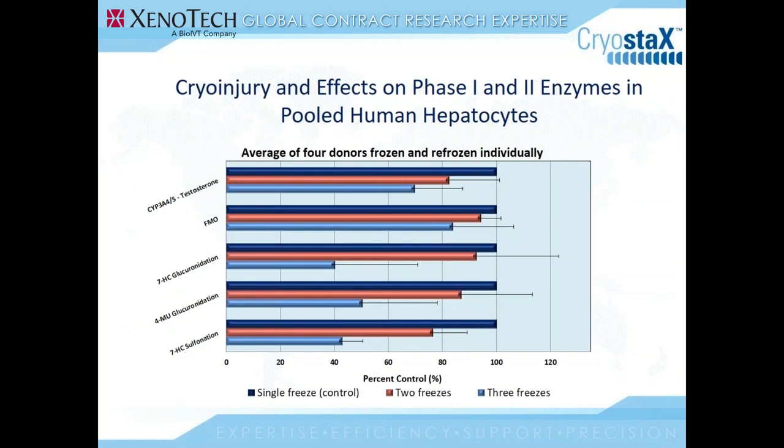In this chart here, our data shows that each cryopreservation leads to a decrease in overall metabolic activity. This chart very clearly shows that after every subsequent cryopreservation, the average metabolic activity of individual donors decreases. So if you need a pool for your work, obviously the more cryo-injury you have, the lower the quality of cells that you'll be able to receive and use.